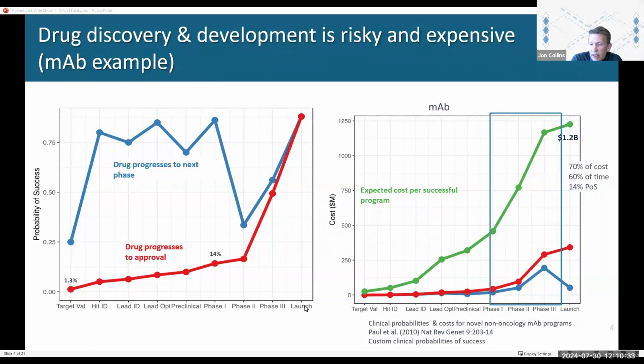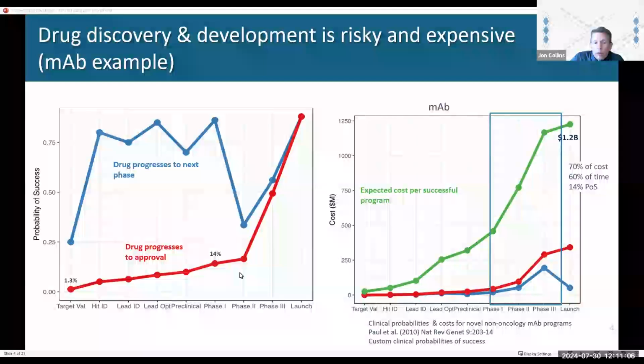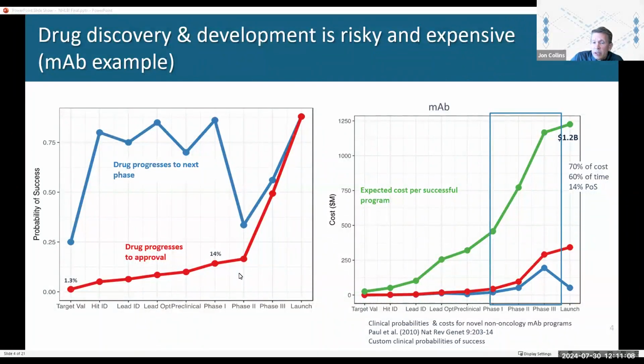And what you see is an increase, as you might expect, for the cost per program up to phase one. And then you get this dramatic increase because of phase one, phase two, phase three, and then obviously at launch, as you start generating revenue, it starts to stabilize. But the cost can be $1.2 billion. And if you look at this region here, this is about 70% of the total cost for a drug development project, 60% of your time. And again, at phase one, there's only a 14% chance. So even once you dose a human with your therapeutic, there's only a 14% chance this is going to be successful. So it's expensive and it's really, really risky.